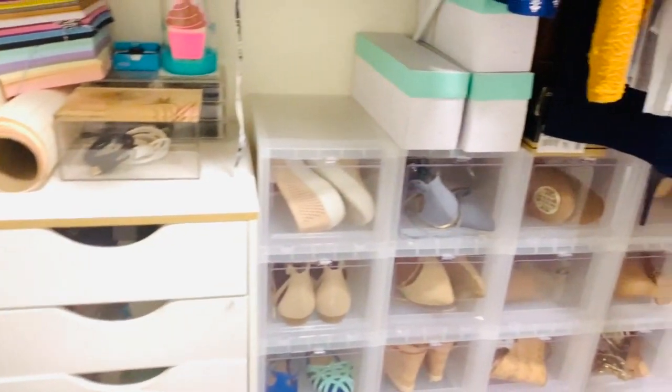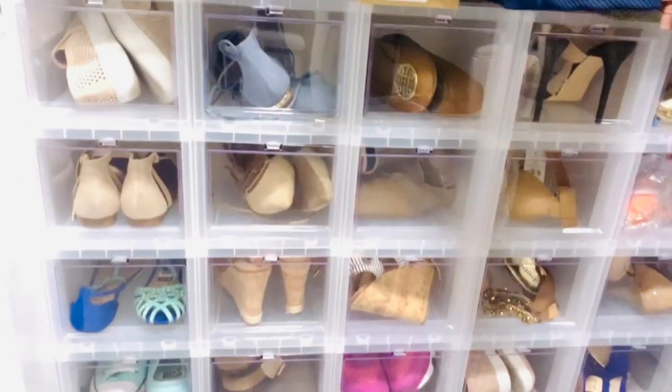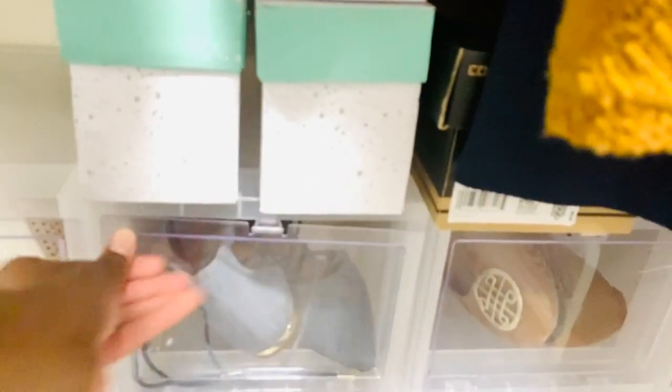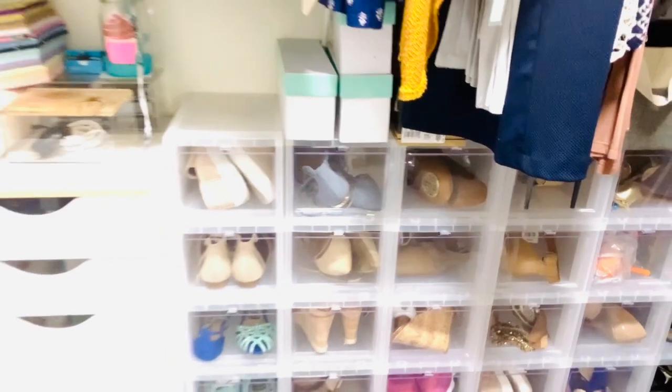Down here is my Michael cart that I keep extra files and supplies in. And here is my shoe caddy. I got this caddy from the Container Store. I got it online and I love it. It's so easy to open, to store your shoes, and it's easy to close as well. It keeps dust and spider webs and things like that off of my shoes. I love it.